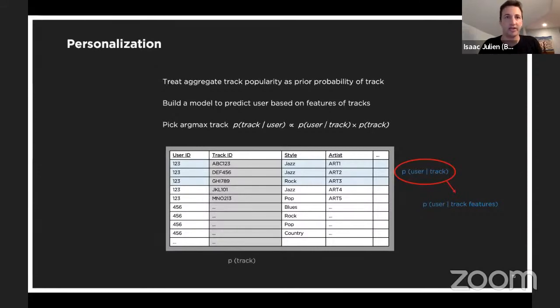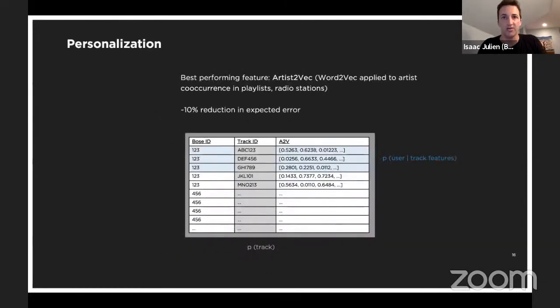But the best results came from using a feature called artist2vec, which you might guess, or have heard of, from the name, applies the idea of word2vec to artist co-occurrence in playlist and radio station data, giving us a vector representation of each artist that can be passed into the user model. And by using this feature, we saw a 10% improvement in our ability to play the expected right song, which we thought was significant.